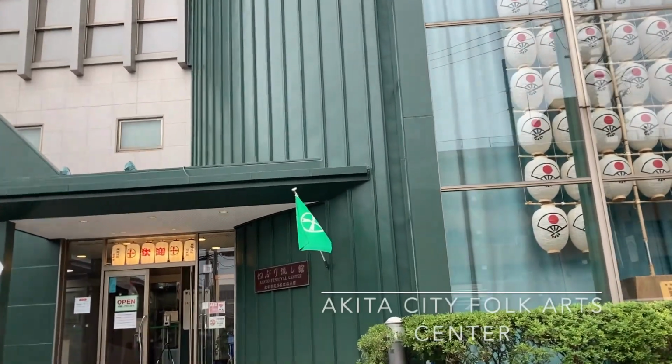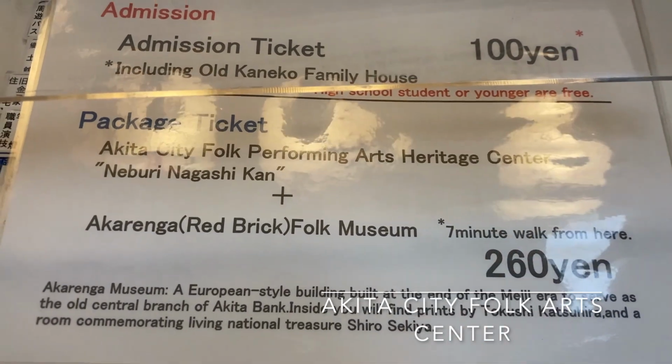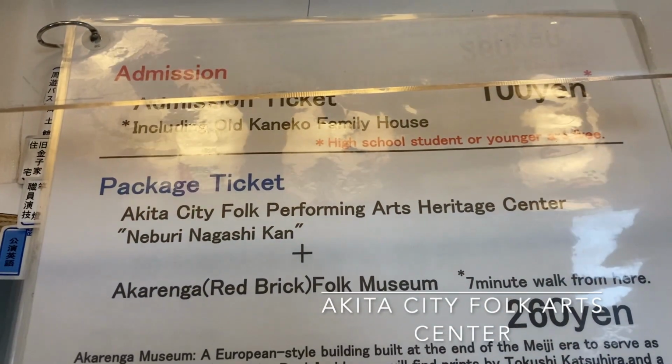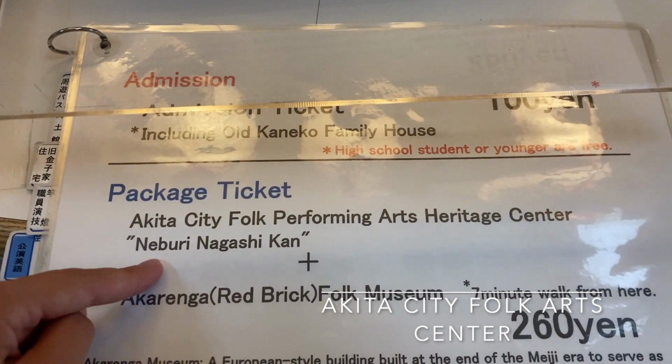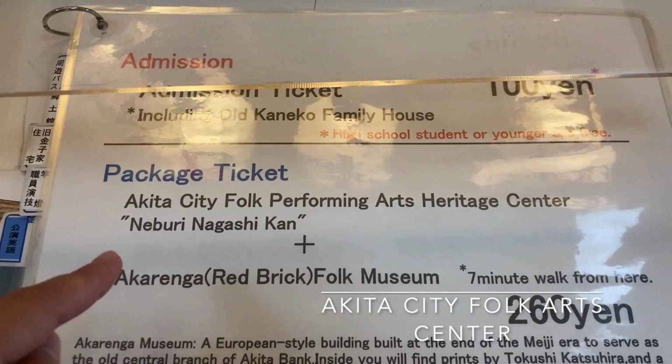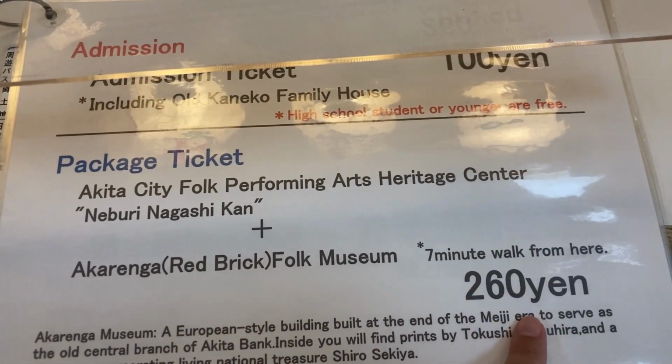Akita City Folk Art Center. Paying 260 yen and we can. That's entrance fee for old Kaneko family house, Neburinagashi-kan. We're here right now. And Akarenga. So three locations for 260 yen per person.